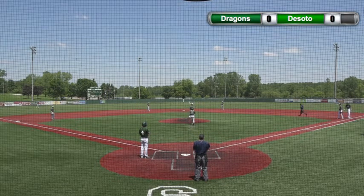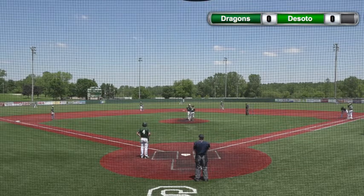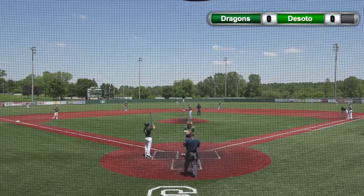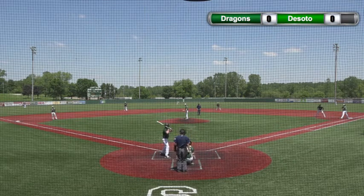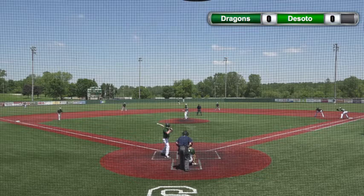Slipped. He quickly tried to make a turn to round it and lost his footing on the turf. I mean, the turf is slick. Well, was it the turf or did he step on the top of the bag? No, he fell because he landed over the top of the base. So it was a footing issue that caused him to slip and fall down hard. But he's back up and ready to go.